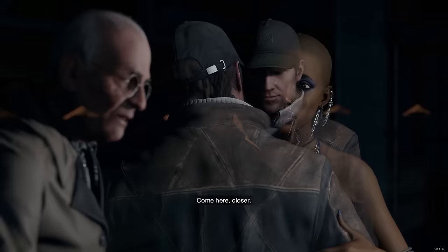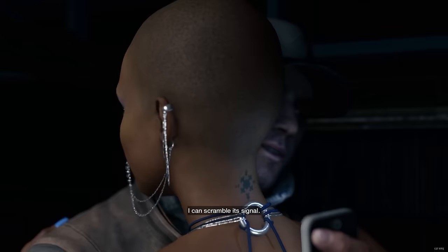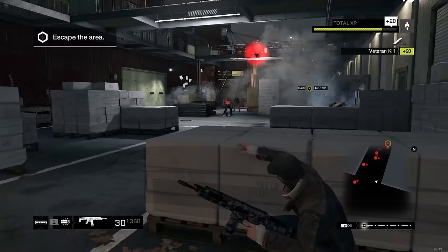Open to raise. Reuniting with Poppy, Aiden will scramble her tracking chip so she's free from the human traffickers. She warns him that Lucky and the club have caught on that Aiden isn't really Crispin, that he needs to get out of there fast. In a very, very long sequence, we'll escape outside and then shoot our way throughout the entire area until we finally make it to freedom.